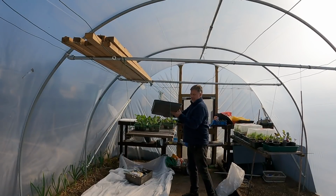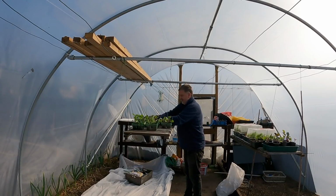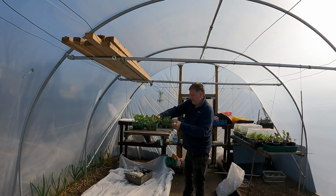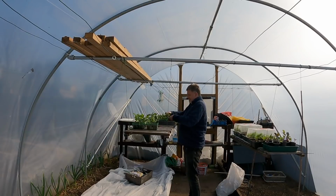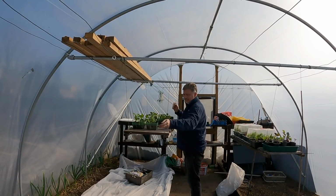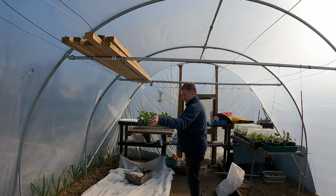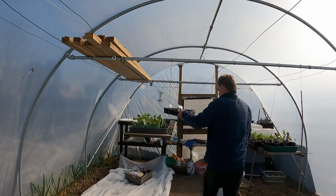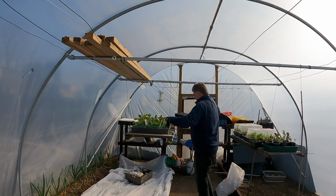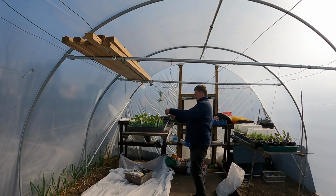It'll just keep it all synced. I'll be able to put my other things in. And hopefully if any water gets spilled, it'll just get soaked up. Actually, I can put these trays on the edge.